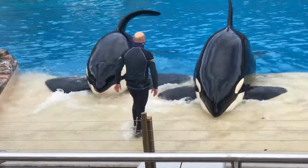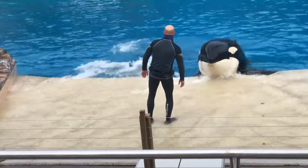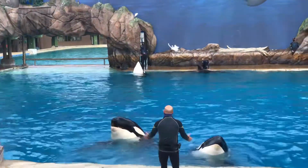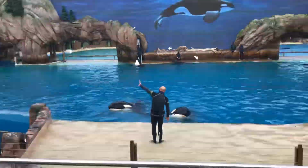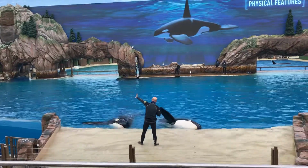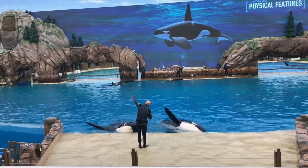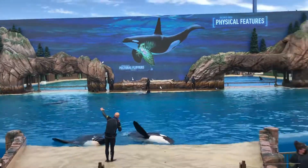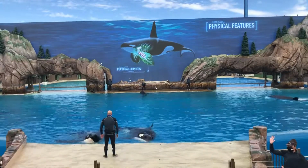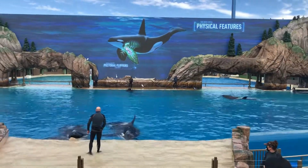The fin on their back is called a dorsal fin. It helps to stabilize whales as they swim, and it also helps to regulate their body temperature. The flippers on either side of their body are called pectoral flippers and are mainly used for steering and stopping. Pectoral flippers have 5 bony digits inside them, just like the human hand.